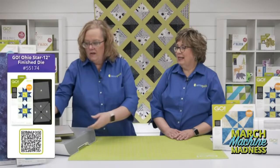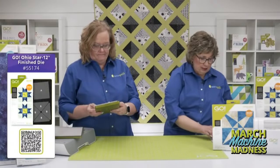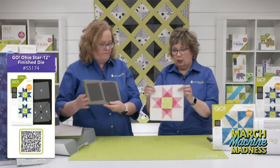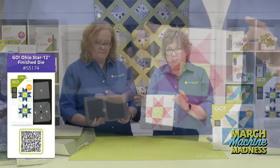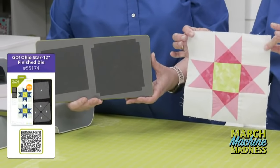Let's start with the Ohio Star. This is a classic block. You want to show them the block? This is a smaller version of the block, but this is the Ohio Star. Now the block on board that we have actually makes a 12-inch size.